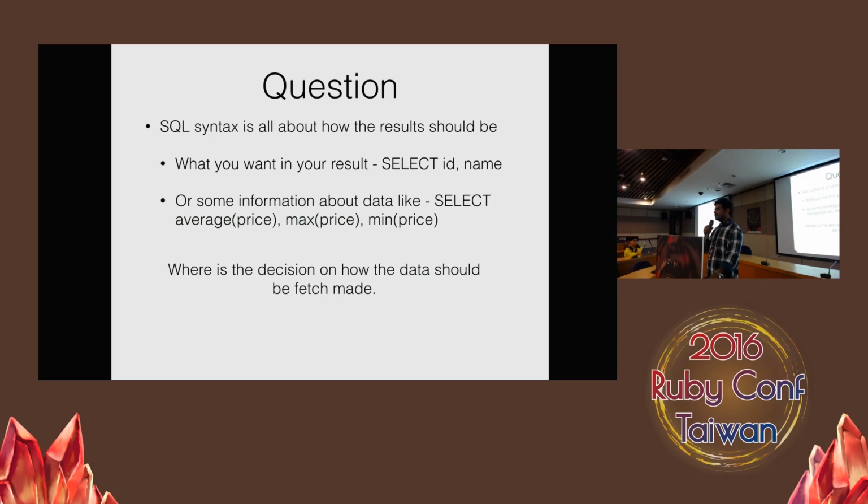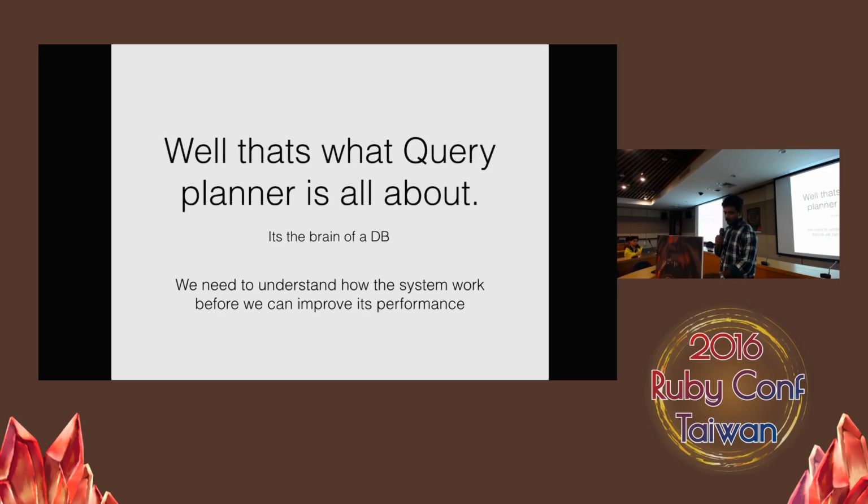So where are the decisions being made? That's what the Query Planner is all about. It's the brain of our database. We need to understand how it works if we want to improve its performance, right? We need to know how the performance is presently calculated by your system if you want to improve it.